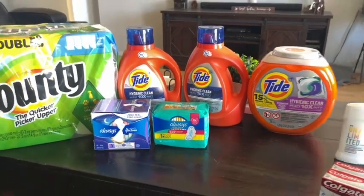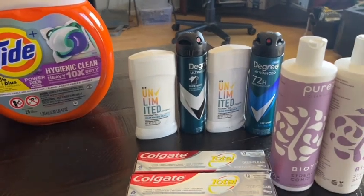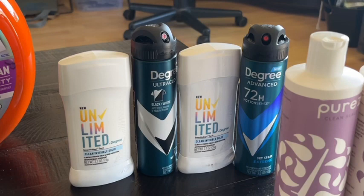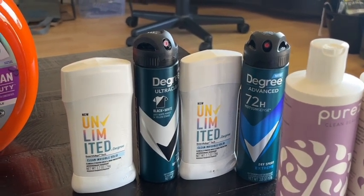So and then the Degree deal, it is spend $25, get $5 back. I mean, $10 back, and it looks like it's going to be a monthly deal. I'm pretty confident it is. It is a limit of 4.